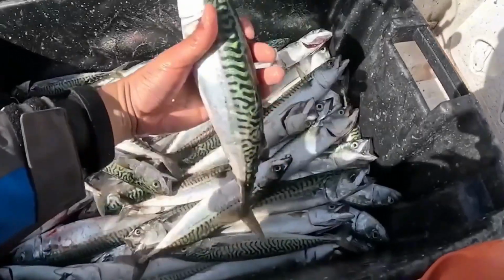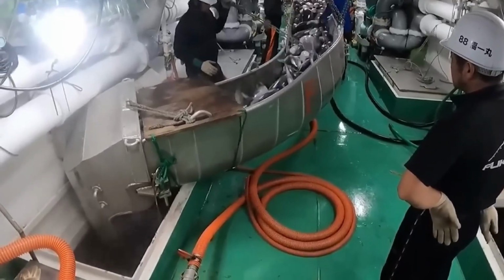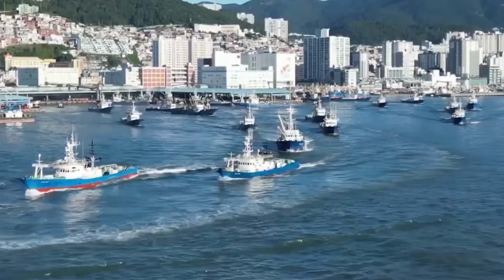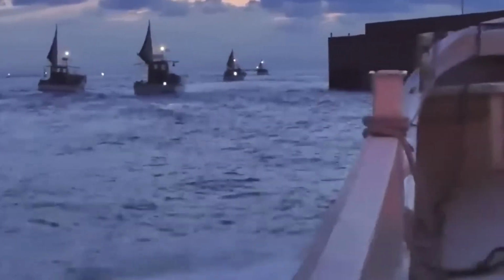15.2. The push for 100% sustainable tuna fishing. With concerns about overfishing, more companies are committing to 100% sustainable tuna fishing. This includes strict quotas, improved farming techniques, and better tracking of fish populations to prevent depletion.